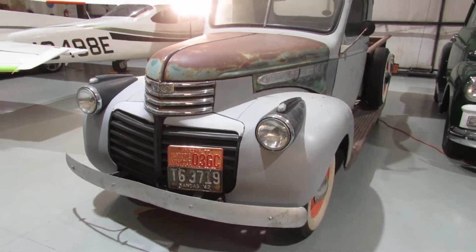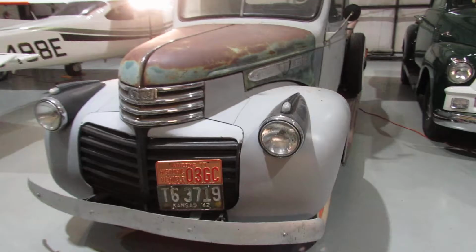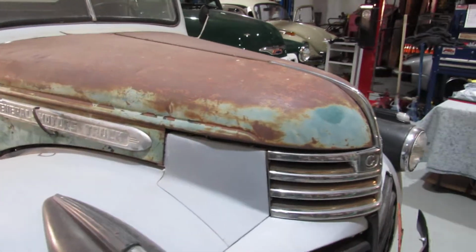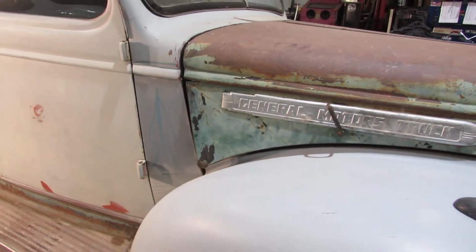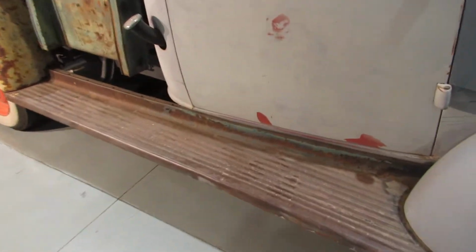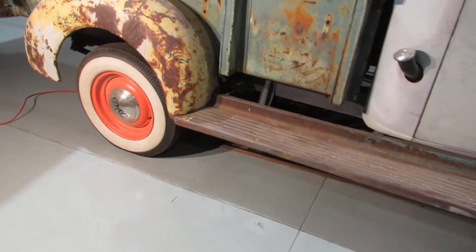You can see a lot of primer work and Bondo and so forth. And the hood, I wish the rest of the body looked the same. I love this patina and the rust look, but this is what it is. As we move backwards, back towards the back of the truck, you can see the running boards are in great shape. They're really solid, so I could stand on them real easy.